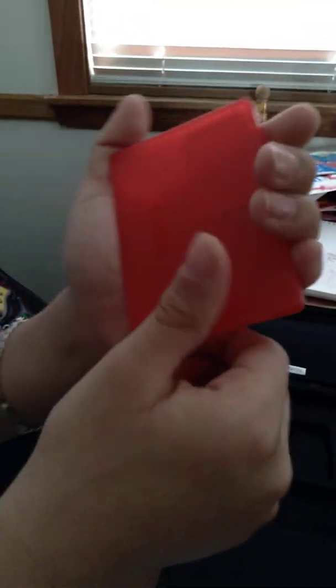And this is my Nintendo case. The Animal Crossing one. Inside you can hold games. You can hold 4 games. I'm sorry if you guys don't like that. It's just... Okay. Moving on.